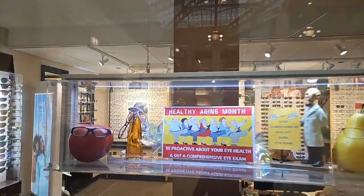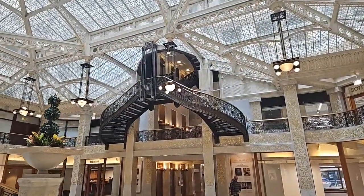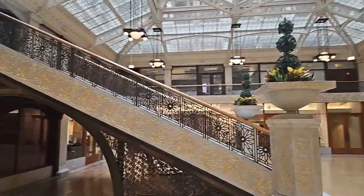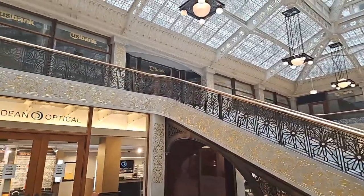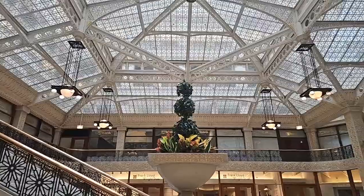Healthy Aging Month. That's nice. There's people eating at Potbelly. But look at that staircase. I would love to go up. Maybe sometime I'll see if I can get permission to film other parts of this building.